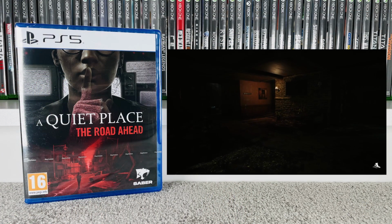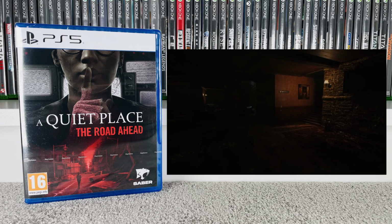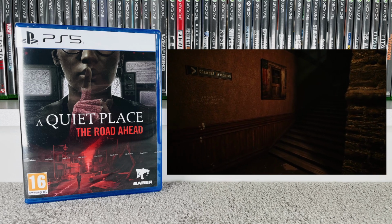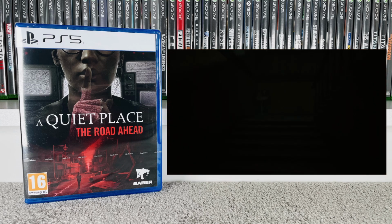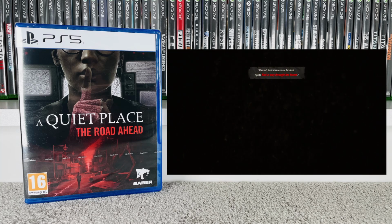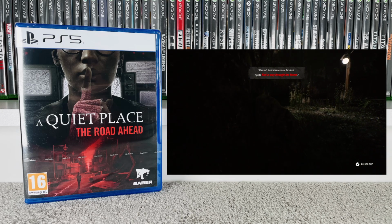Released in 2024 by Stormind Games, this is a survival horror. It is a single player game with gameplay that focuses on stealth and survival horror. The game is based on the Quiet Place film universe and features a brand new story. The story takes place between the events of A Quiet Place Day 1 and the first film. And as I say, this game has been absolutely superb.